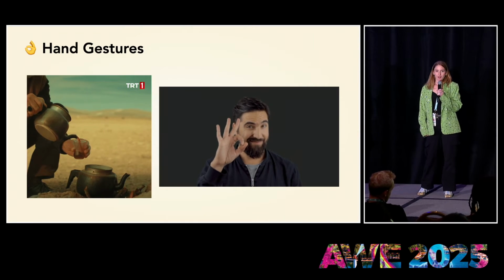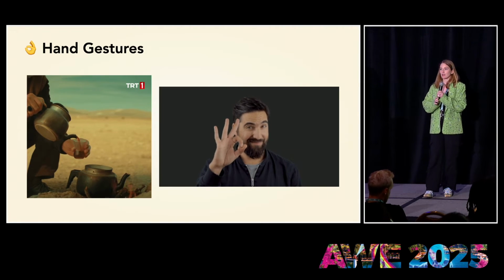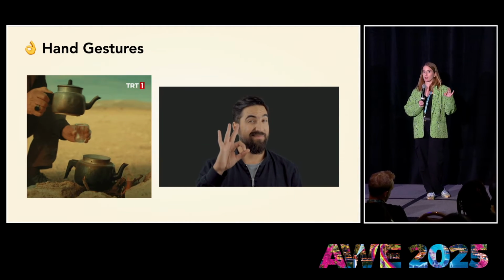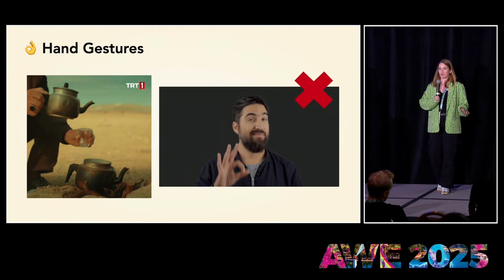Another part of language is hand gestures. So how we move in the world is really shaped by our different cultures. And let's say we're pouring Turkish tea in our mixed reality experience. How do we say, okay, that's fine? How do we say, okay, stop? So you might want to go for the okay gesture, but it's actually really offensive in Turkey.